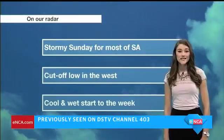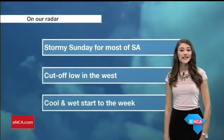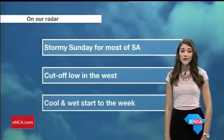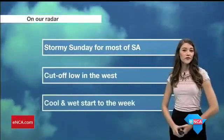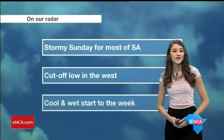It's going to be a stormy Sunday across most of the country, especially in the Cape Provinces, the Free State and KwaZulu-Natal. A cutoff flow west of South Africa is slowly moving closer to our coastline, and this will result in a cool and wet start to the week.